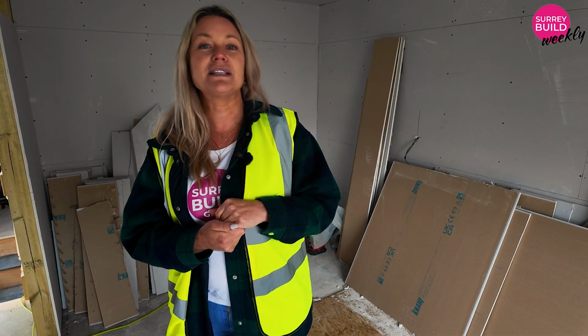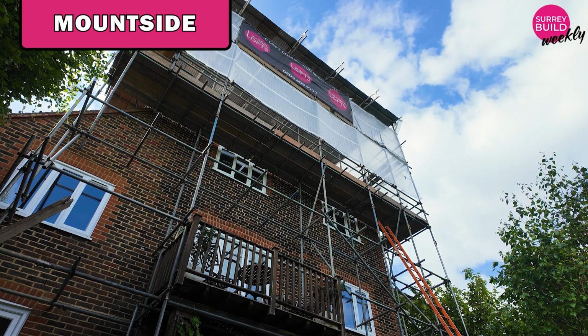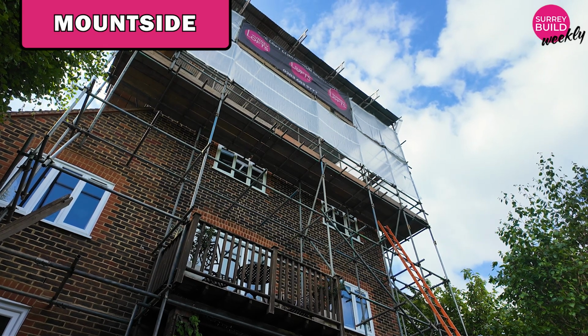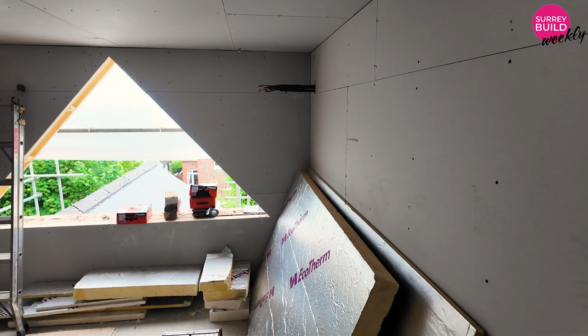We are now going to head up the road to our new project, the Mountside. We were last there when they were starting the scaffolding, so let's see how that job has progressed.